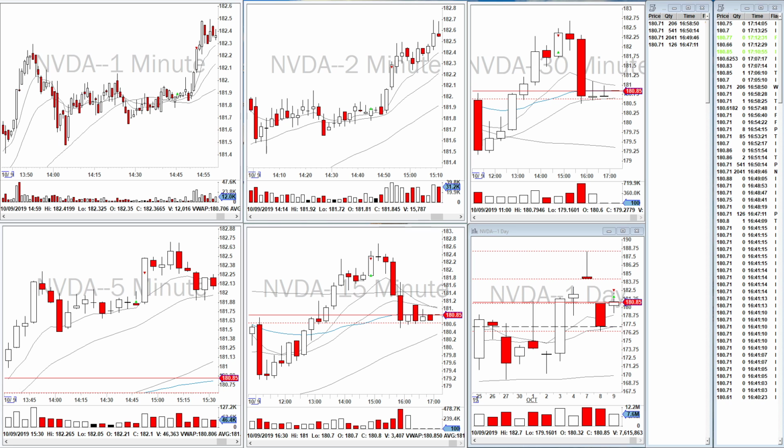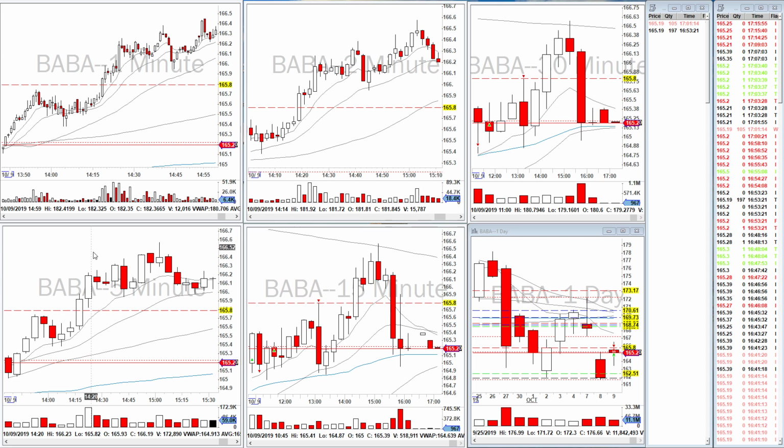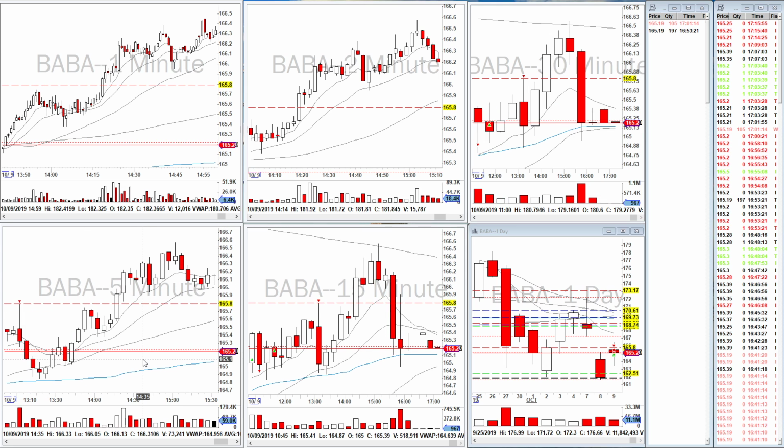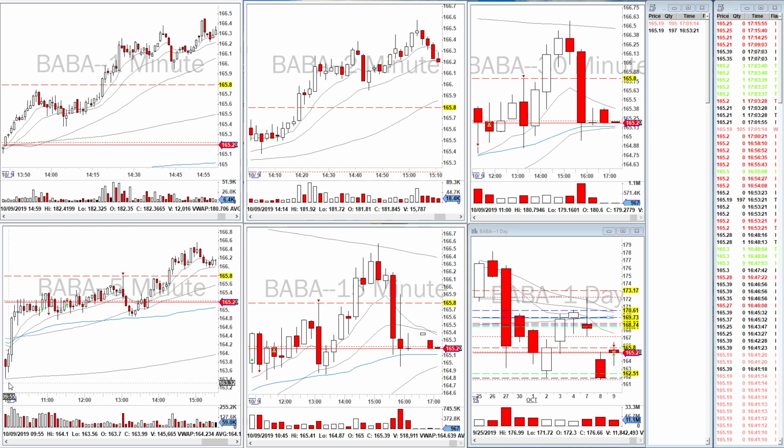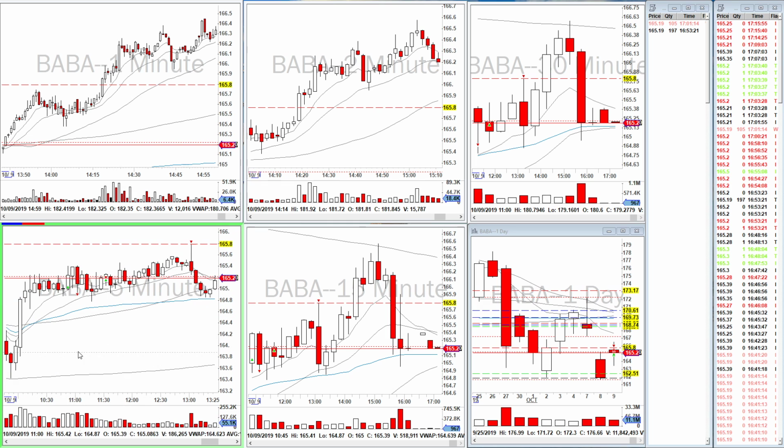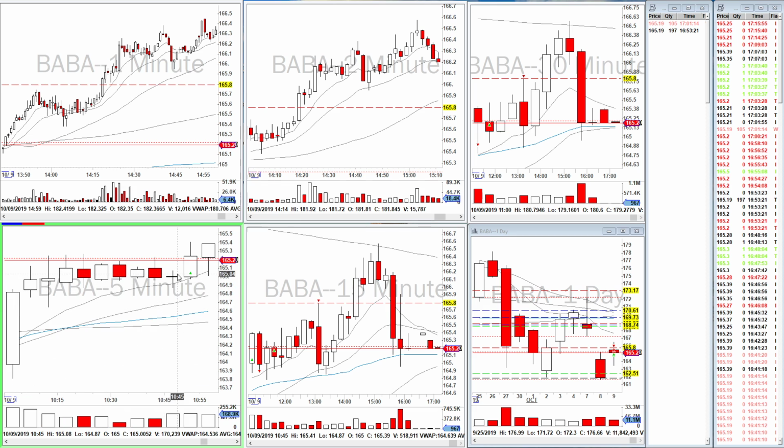I took this setup as well on Baba. Baba was a little bit of a pain, unfortunately. I'm glad that this setup worked after all. And you can see a move, let me zoom it in guys, a move with volume, consolidation all the way till it touched the 9 moving average on the 5-minute chart.